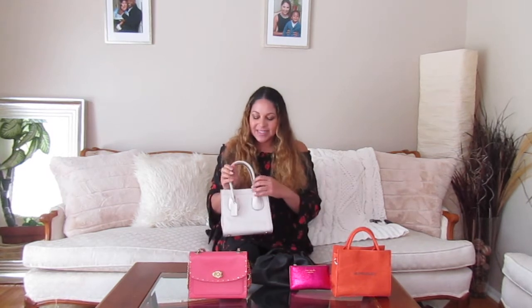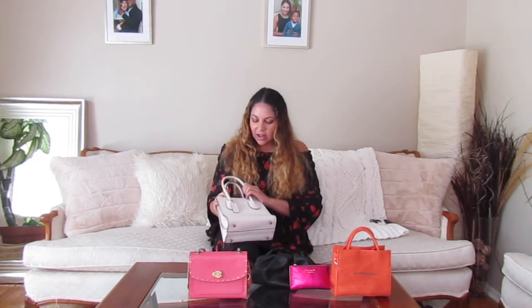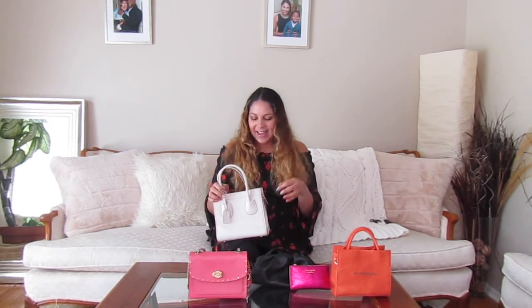This is the second one. This was a gift from my husband that I picked out. This is also by Coach. I got this from the Coach store and I knew I wanted a white bag. I always want a white bag all year round. I love carrying a white bag, and this one was a good size, structured.